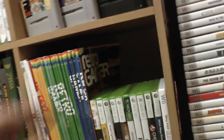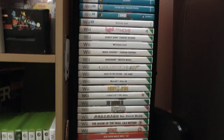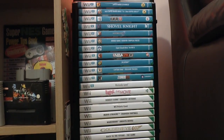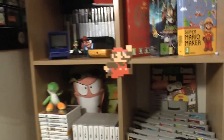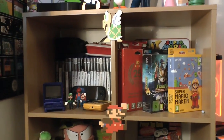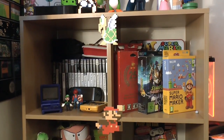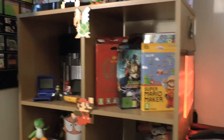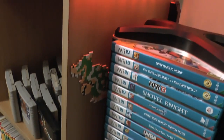And then I've got the Wii collection up here and the Wii U collection, so that's kind of cool to have in a tower. And you'll notice I've put up some of the pixel art things here, which are actually coasters, and they come in a pack with several Mario characters. When I bring the camera around here, you'll see I've got a couple more up the side here.